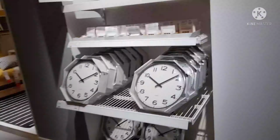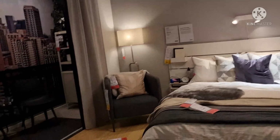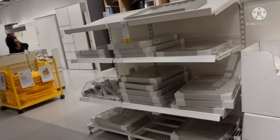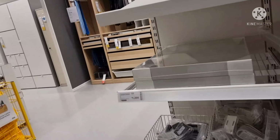So, here it is. A wall clock worth 490. And like this. Do you think so? How about the beddings like this? The bed like that. And the pillows like that. And more here at Ikea Philippines. Also, so here's the shopping bag and more.